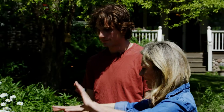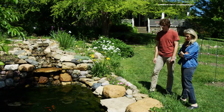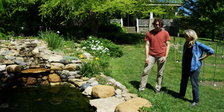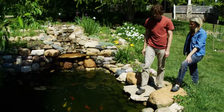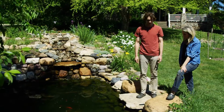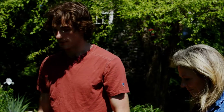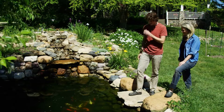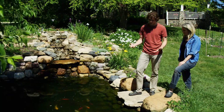So now that we know the kind of fish in here, tell me about what they eat. Sure, so I feed a high quality koi food that you can buy online. Fish are cold-blooded. What temperature the water is will affect what you feed your koi. And they have special microbes in their gut that processes the food for them. And they actually don't work very well below 50 degrees. And that's when you want to stop feeding the koi because they no longer have the ability to break down the food, and that can lead to some health problems.